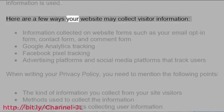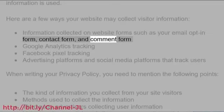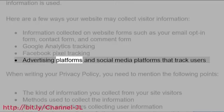Here are a few ways your website may collect visitor information. Information collected on website forms such as your email opt-in form, contact form, and comment form, Google Analytics tracking, Facebook pixel tracking, advertising platforms, and social media platforms that track users.